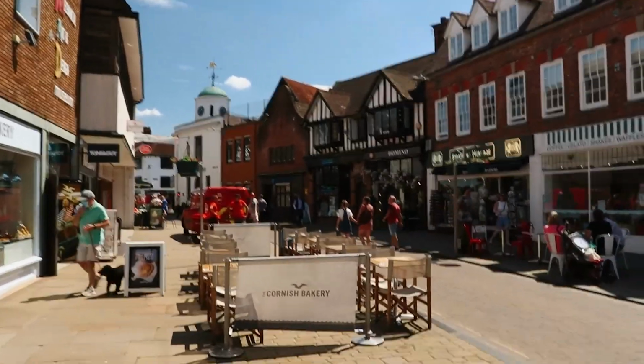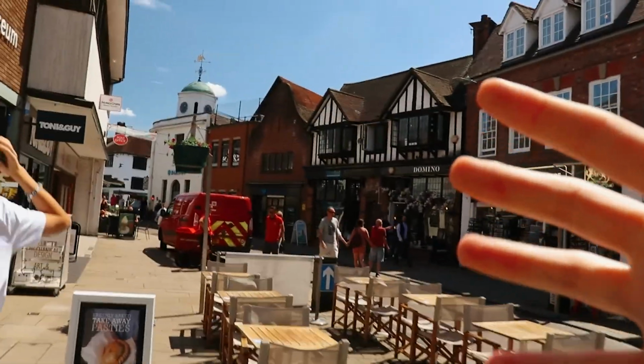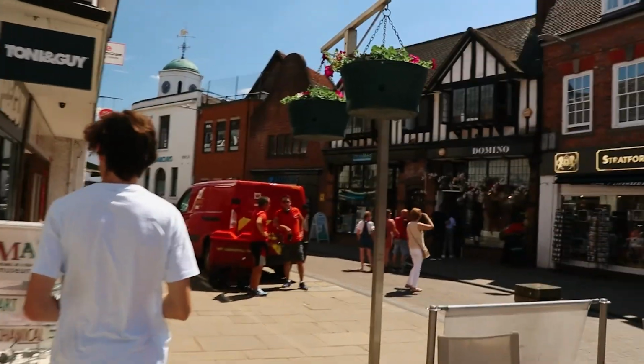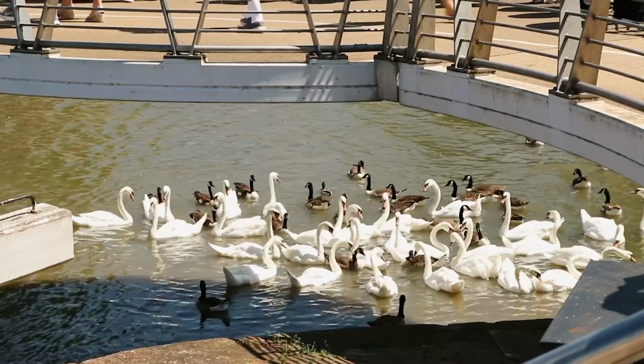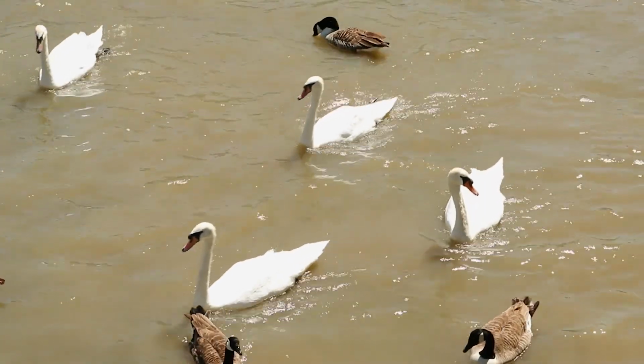It's strange that these old 15th century buildings still look commonplace and fit with the general theme of this high street. What an epic look at the shop, very European. That is a lot of swans. This may be the most amount of geese and swans I've seen in my entire life.